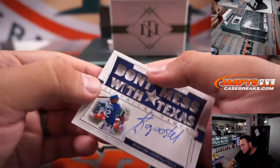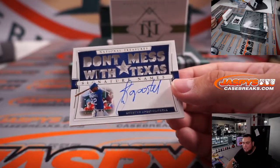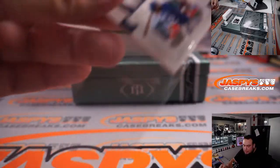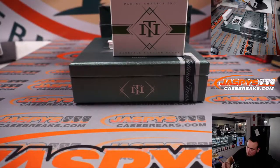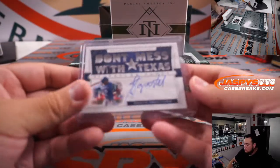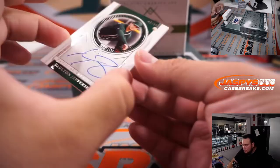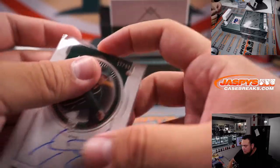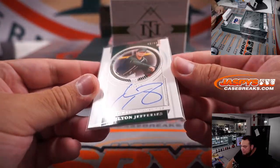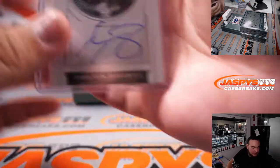And we have Don't Mess with Texas. Shirts and Apostle for the Texas Rangers. Patrick Davis. That is 31 out of 99. We have a Dalton Jeffries to 99. 46 out of 99. That's for the Oakland Athletics. 46, spot 6, going to Paul.